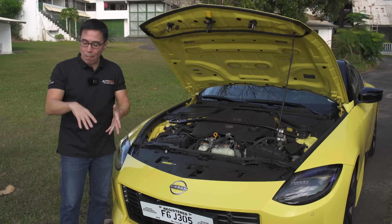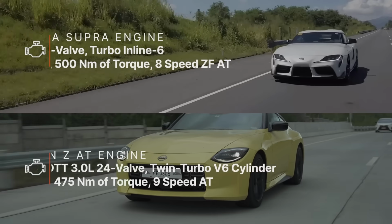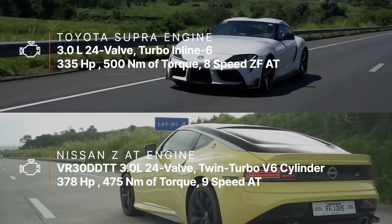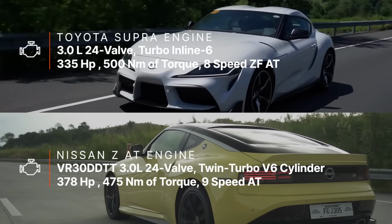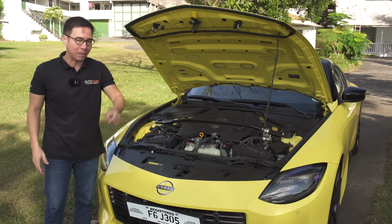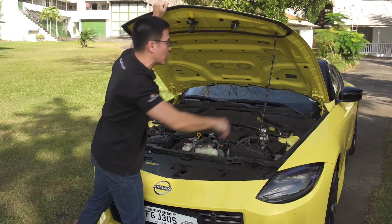Now, in terms of numbers, it has 43 more horses than the GR Supra, but it's down by 25 Newton-meters. How does that all work exactly on the road? What does it feel like? We'll get to that a little bit later. But first, let's look at the exterior of the car.